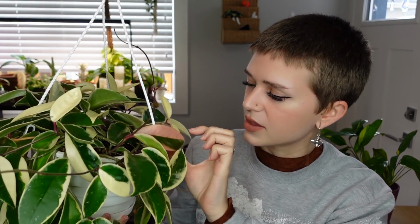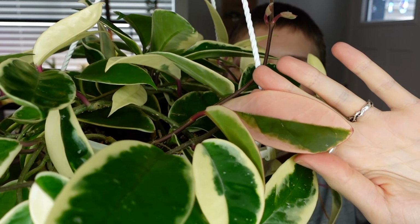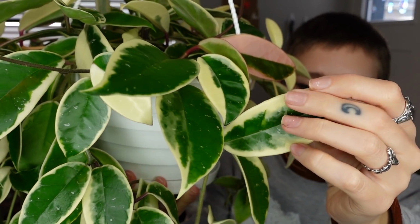And is it just me, or are these massive? Like, look at how massive. This isn't even like fully hardened off yet, and it's huge. Oh, it's just so beautiful. So with this type of Hoya, with both the Crimson Queen and the Crimson Princess, they put out this pink and green leaf, and then over time the pink fades to the cream. So it's just so beautiful to witness the whole process of that.